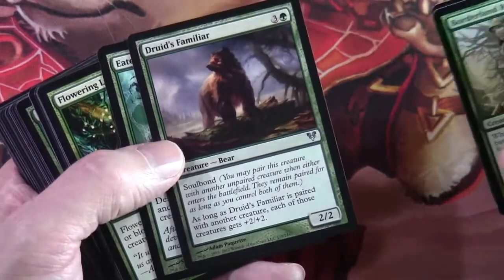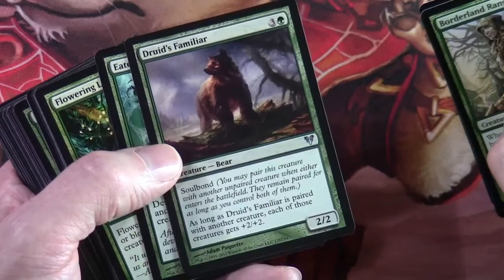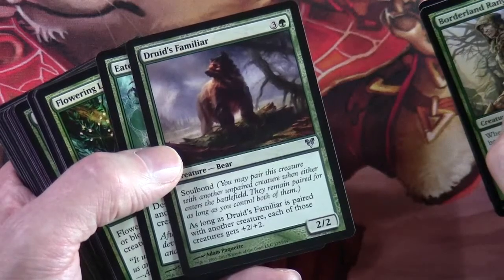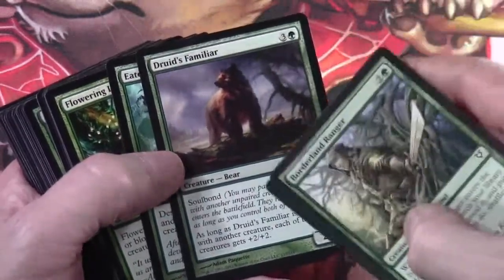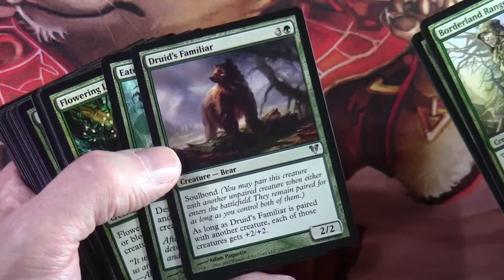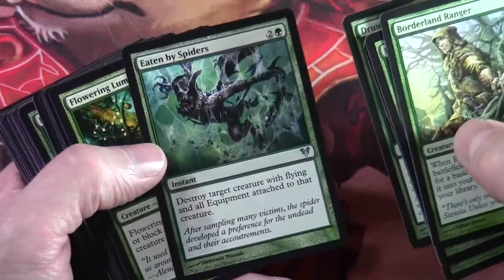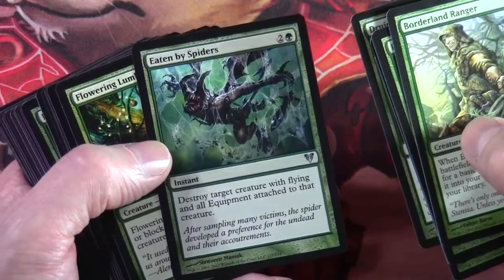And so it's no surprise with the Soul Bond cards, you're going to see abilities that, when they're bonded, get activated, which are typical of a particular colour. So in this case, we're seeing that sort of +2/+2 pump thing, which is no surprise to see. This is a bear. So we've got a 3 and a green, 2/2 bear, where the Soul Bond ability gives the paired creatures +2/+2 on top. So, Eaten by Spiders, destroy target creature with flying and all equipment attached to that creature.